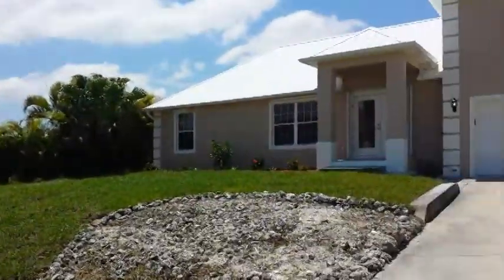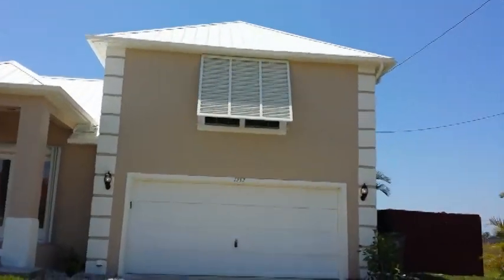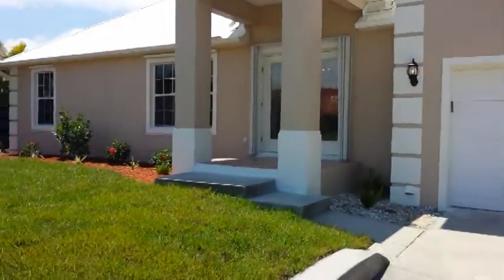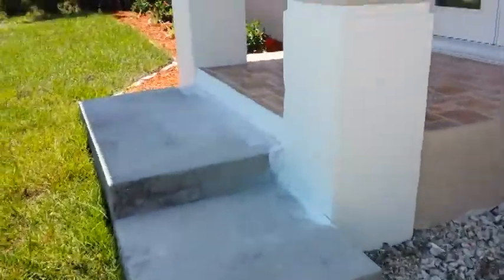And this house also has accordion shutters on some of the windows. It's got the big fold-down shutter right there on the master bedroom up there. And you've got shutter panels for the rest of the windows. As we walk up here, you can see that the landscaping is beautiful.